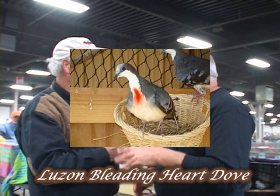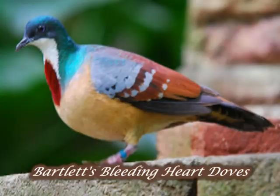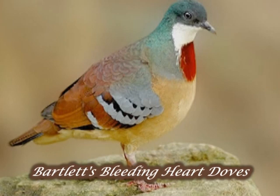There's two species, right? They all come from the Philippines, and every island in the Philippines has their own bleeding heart variety. We only have two of those in the U.S., the Luzon, which is a fairly common one, and the Bartlett, which is a slightly rare one. Luzons lay 2 eggs per nest. Bartletts lay 1 egg per nest, and I have both, but I'm struggling to raise Bartletts. They're not very cooperative. They lay well, but they're not good parents. Not good parents. Well, you're working on that, too.